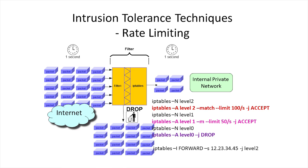If the traffic from that source exceeds 100 packets per second, the remaining packets during that period will be dropped. So there's a window; they can only accept 100 packets per second. We use a Snort preprocessor to count the arrival rate from a subnet and switch the suspicious traffic to level 1 if over a 30-minute period it continually has 100 packets per second. Once it goes to level 1, they only allow 50 packets per second.